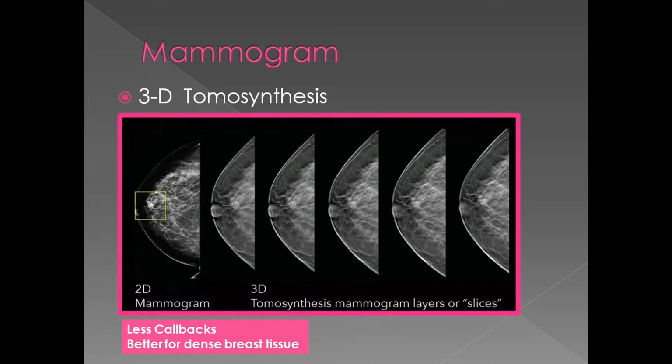And on a 3D mammogram, you have almost these slices through the breast where things can be picked up better by the radiologist looking at the film. So what this results in is fewer callbacks for, oh, hey, we saw something on your mammogram, we're not sure what it is, come on back and we'll repeat your mammogram. How many women want to go back for a mammogram? I would say 0. It's not the most comfortable thing. So the 3D mammogram does decrease the need for repeat imaging.